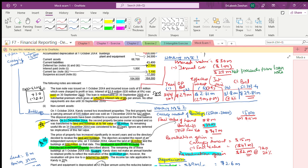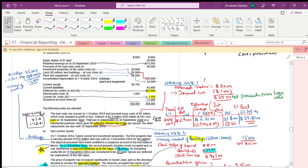This is the second property. Second property of 6 million. It is a fair value. We want to know what is the gain we got on this 6 million. That's more important. Is it right? This is the investment property. This is the first property. This is the second property. This is the plant and equipment. Fine. This is the second property.